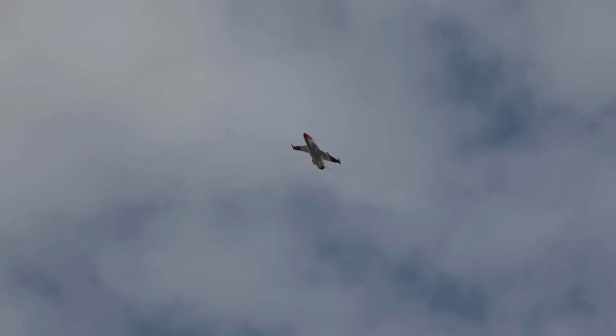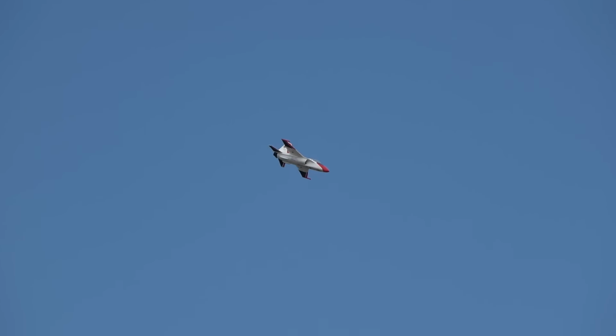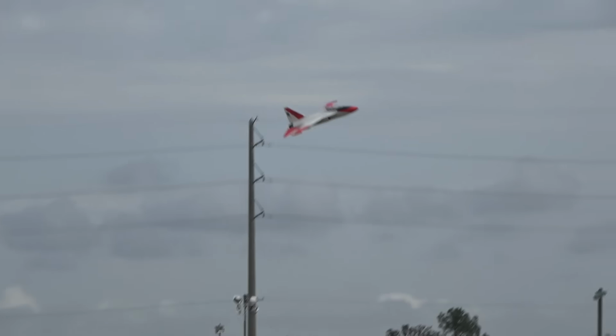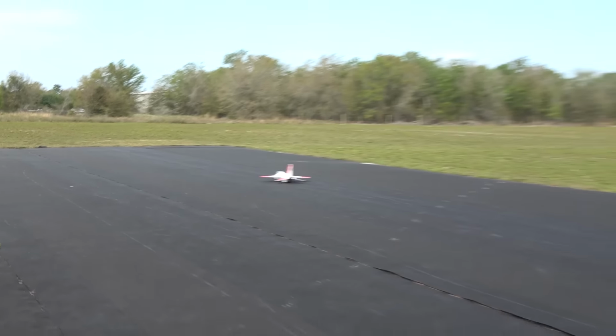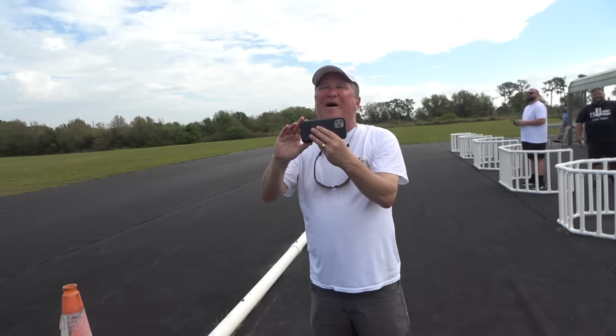Yep. That's one of those types of planes, man, that just one battery will last you. Oh, uh-oh. There's the battery. Coming around. Glide her in. Beautiful. That was the battery dying. Hell yeah.